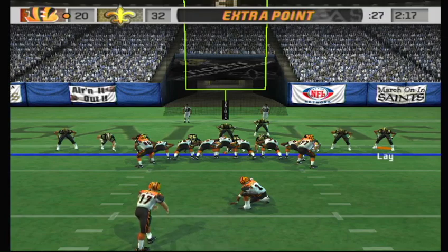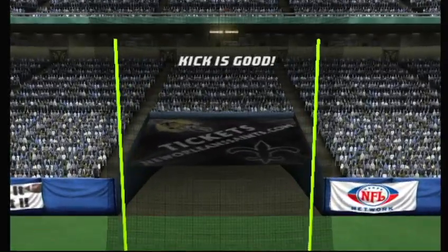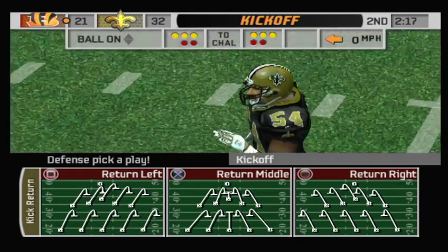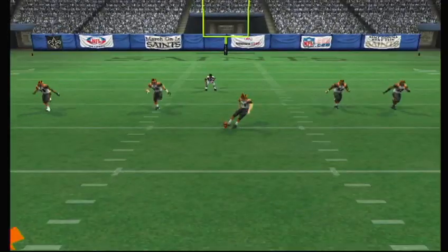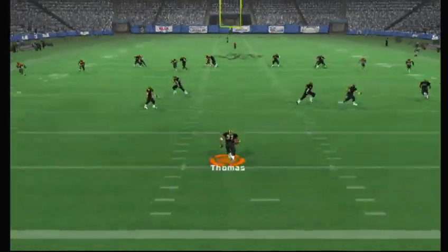Graham comes in to attempt the point after. The extra point attempt is good. Big players make big plays, and that scores touchdowns. Give some credit to the linemen out there. They're the biggest guys in the field, and without them, no one gets into the end zone. Not a bad kick. They'll set up for the return from the 6.